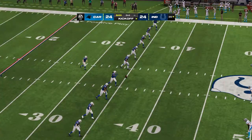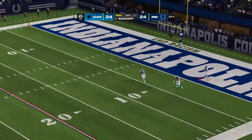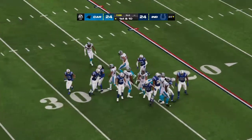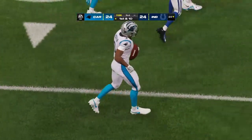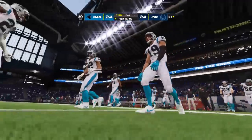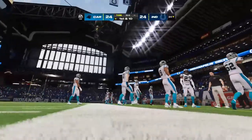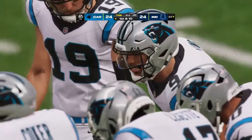Nothing separating these two sides. 24 all our score as he sends this one away. And here comes a return from just beyond the goal line. And he'll be tackled just shy of the 25. The possession of the football goes over to Carolina. We got a brand new ball game, all even after that last touchdown. So every drive now becoming a little more critical here in the second half.